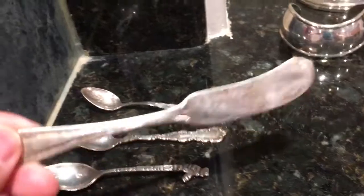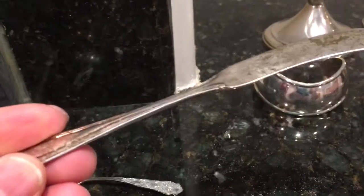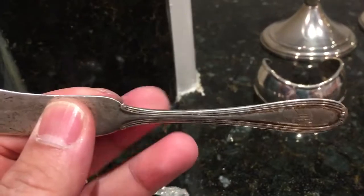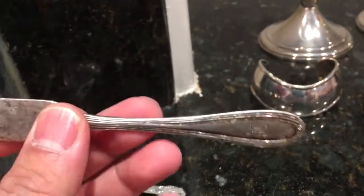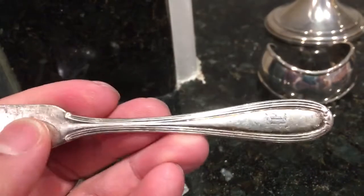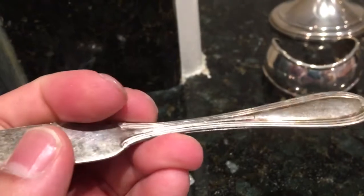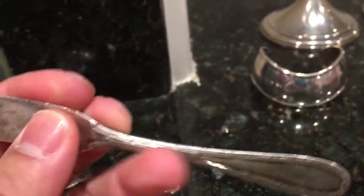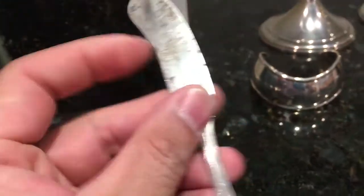And got this for $1.99 mixed in with the cutlery. It's a silver butter knife, solid silver, which is very rare. I mean, usually it's a steel blade and some sort of silver handle, but no, it runs all the way through, and you can barely see it, very faint, but it says sterling right here. So that was nice.